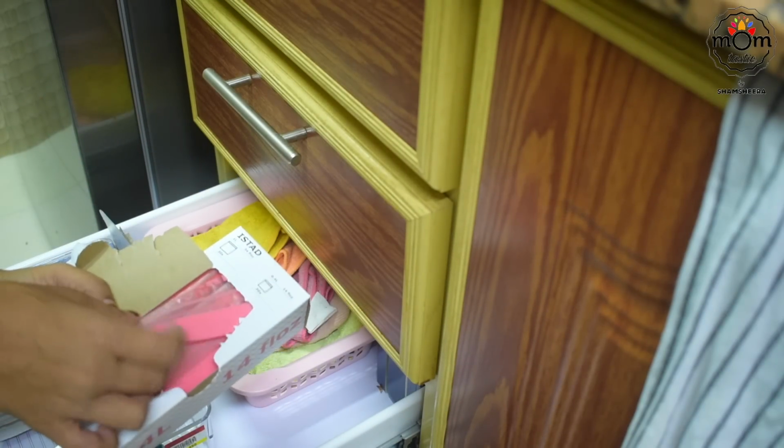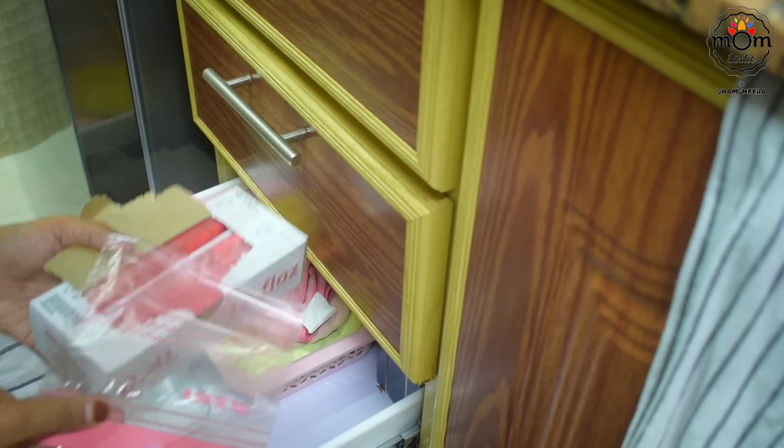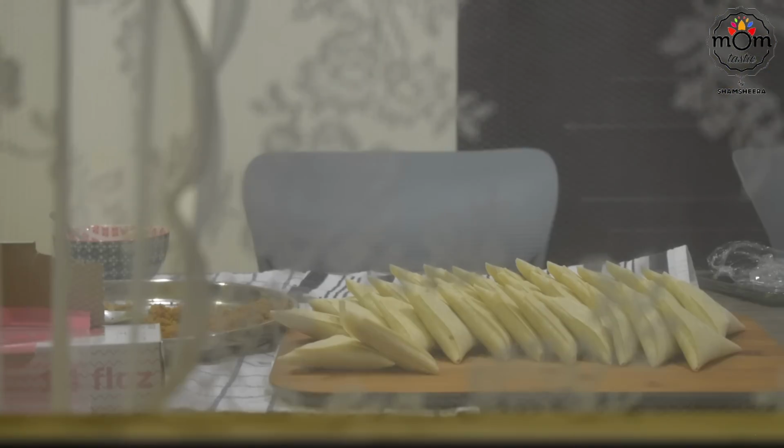These small Ziploc bags are bought from IKEA. I'll pack in a way that I need to take out one pack per day. It's either 2 or 3 samosas per person.